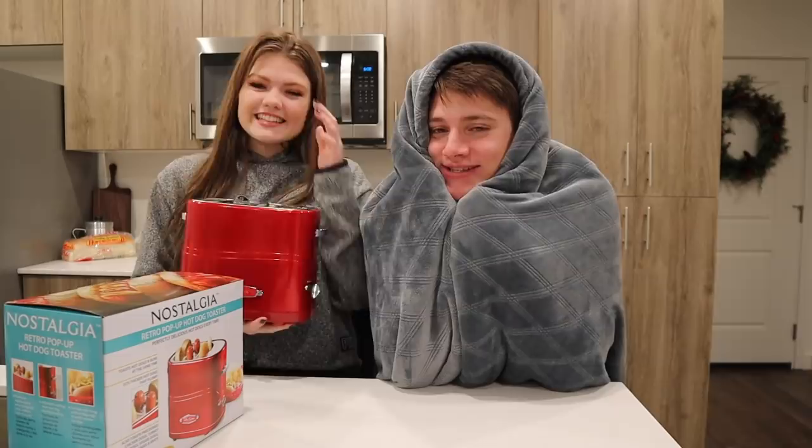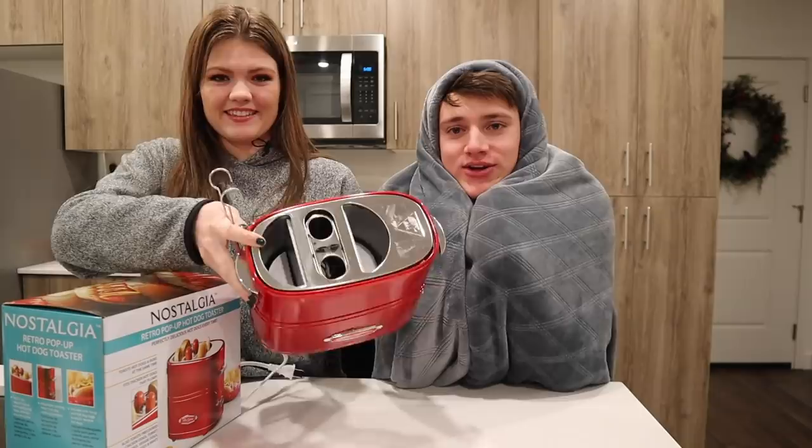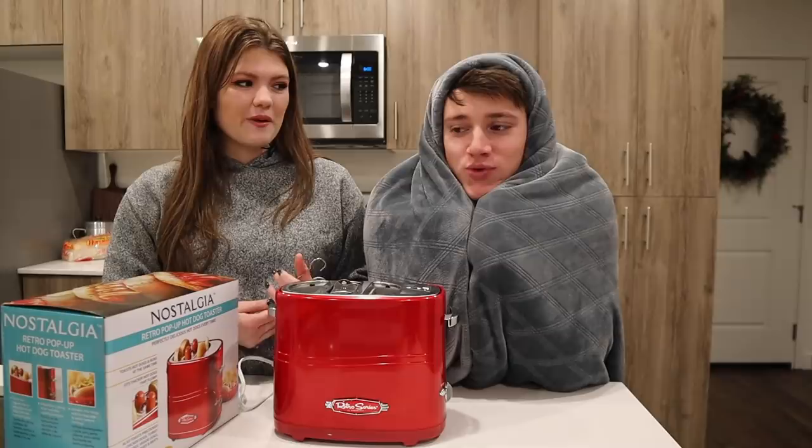Genius. I love it. It's my new favorite thing. It is the best way to have hot dogs. The best minimal effort way to have hot dogs. It's really kind of cute too. If you're the kind of person to boil their hot dogs, stop doing that immediately and buy yourself a hot dog toaster. It's way better. I didn't even know people boiled their hot dogs until like a month ago. Boiling hot dogs is disgusting.